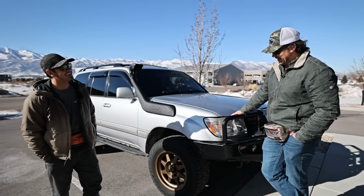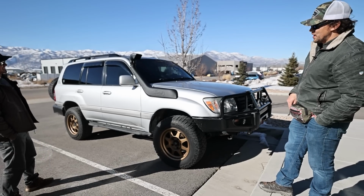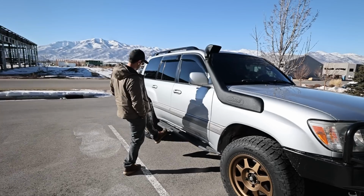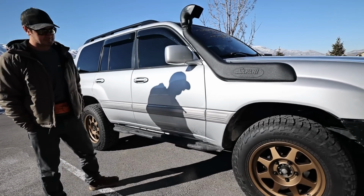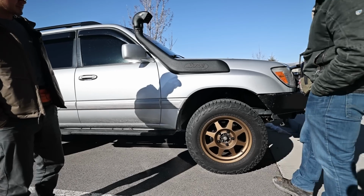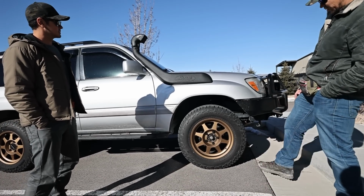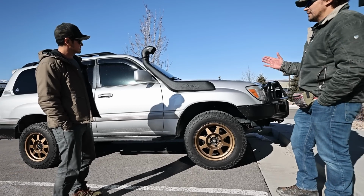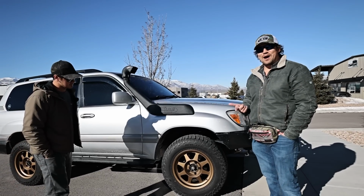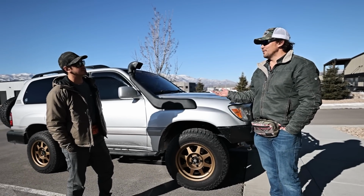I might have to do that, but I basically just did an ARB package all the way around. I got custom rock sliders from a local company that fabbed them up. I got Method wheels, which are the new hotness, and I run the Falcon AT3Ws. I love this setup because it's comfortable, it's got power, and it's reliable. So I don't have to worry about breaking down like with my 80.